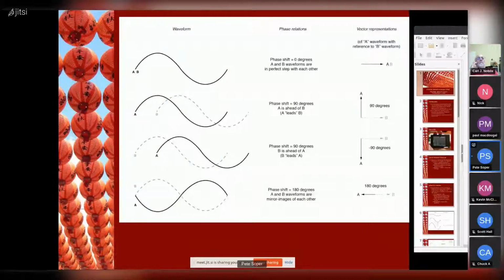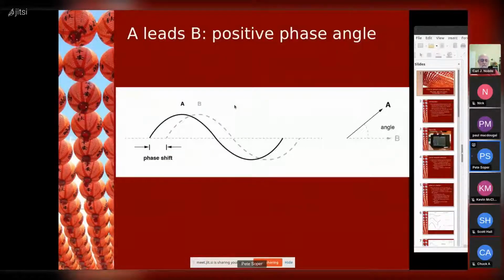And in the second example, the opposite is true, and so in describing A, we say that the vector is negative 90 degrees. And finally, in the degenerate case, both signals are going in opposite directions at any one moment. And so the phase shift is 180 degrees, representing the two signals that are mirror images.